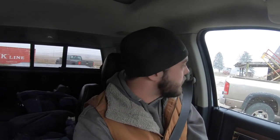I'm going to start chisel plowing before the rain starts, because that's going to start here shortly, supposedly, I guess. I don't know exactly if it's going to or not, but it says it's supposed to. And 30 degrees tells me it's not going to rain, but the snow tells me it's definitely going to snow.